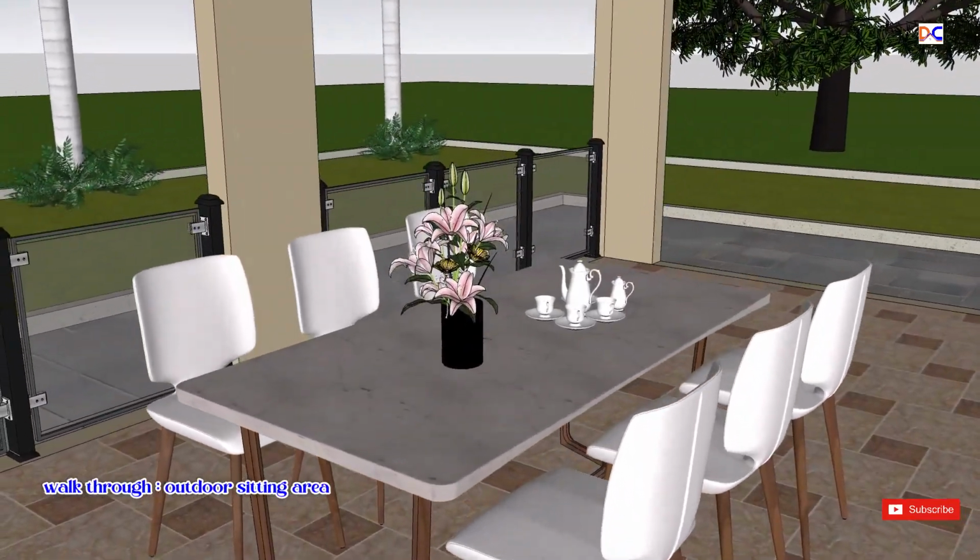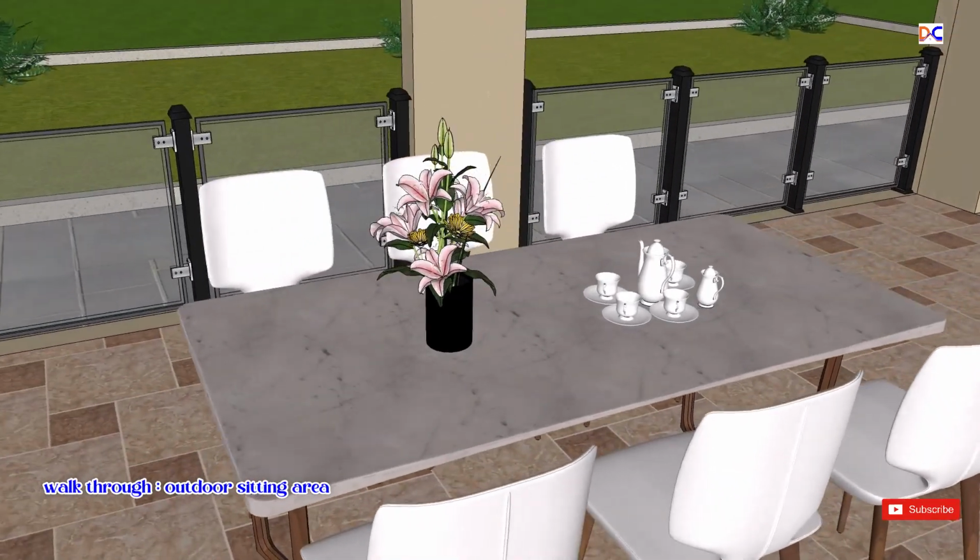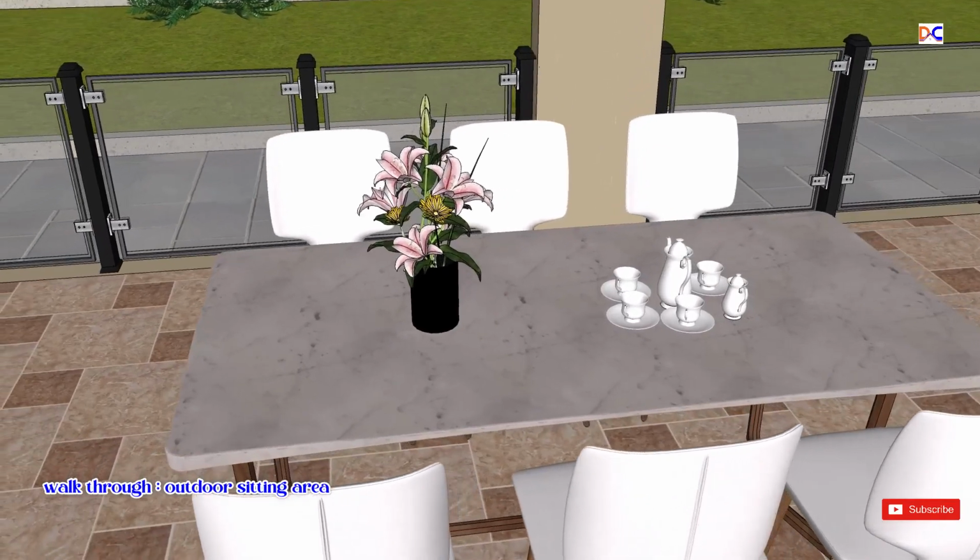Walkthrough. Outdoor sitting. This outdoor space is relaxing and gives residents the opportunity to admire nature and everything that comes with it.